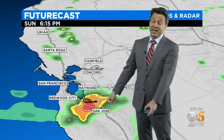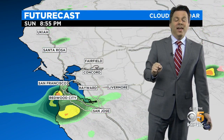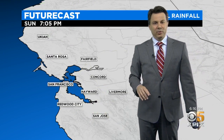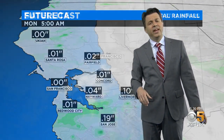And the Futurecast definitely sees that. And it also sees the thunderstorms up here in the North Bay. And it's pretty confident things are definitely on the downswing. And as we get to midnight, things will begin to quiet down with this. And we don't really get a whole lot more rain from this current phase.